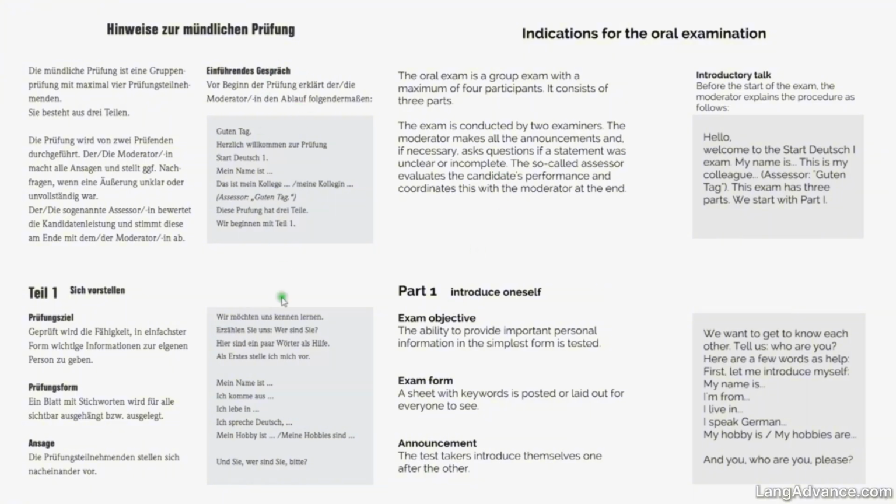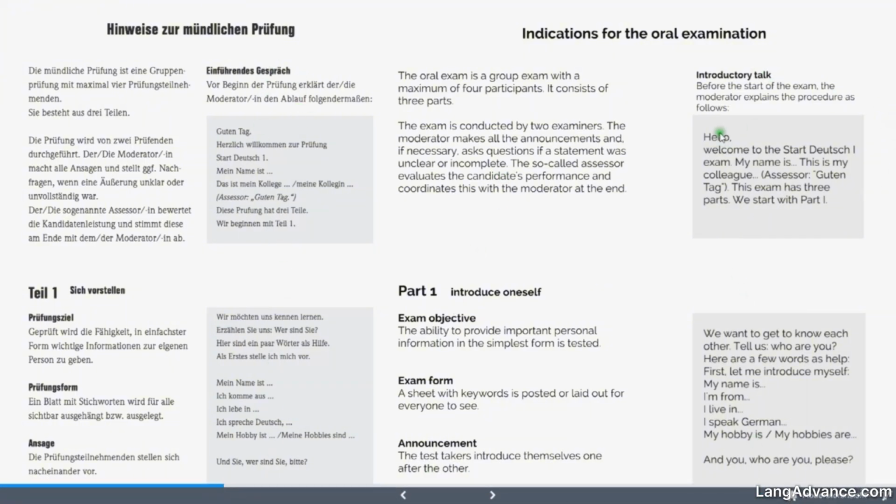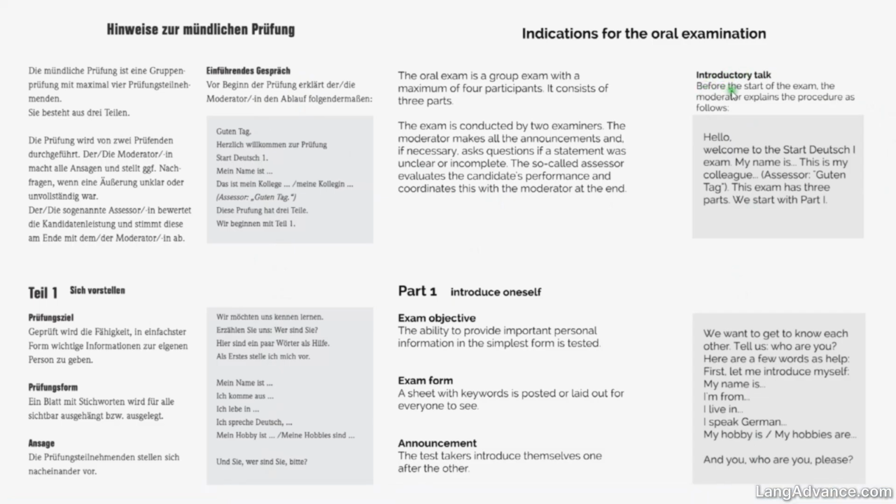So this part here is translated here. So, introductory talk. Before the start of the exam, the moderator explains the procedure as follows. Hello, welcome to the Start Deutsch 1 exam. My name is, this is my colleague, and then the assessor says, Guten Tag. This exam has 3 parts. We start with part 1.